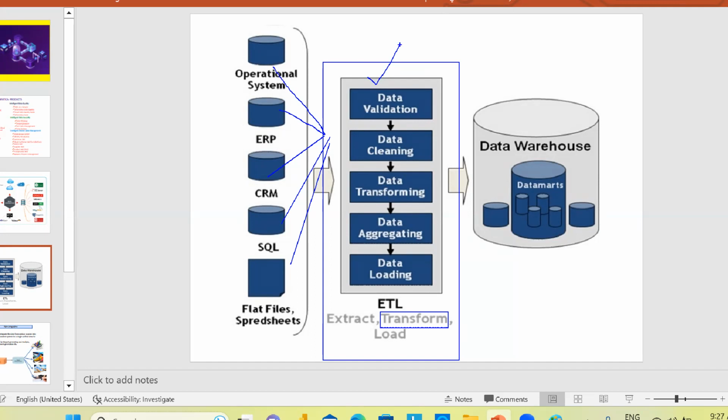Same process here also. Whatever data is coming from the business is not supportive for analysis. So we are cleansing, transforming, aggregating and validating this data, whether it is right or wrong. Then we load it into a centralized warehouse, in one place, in a beautiful format. That is what is meant by a data warehouse.